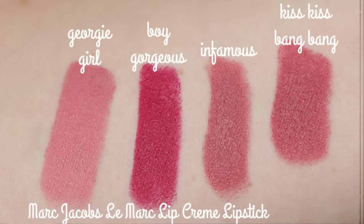I have a couple of shades that I love and I'll recommend. The shade that I'm wearing today is Georgie Girl, and it's a beautiful everyday pink color. And then I have Boy Gorgeous, which is a beautiful fall berry color, so good. And Infamous, which is an everyday mauve color, so good. You just can't go wrong with it. I've been saying that throughout the whole video, but it's just true.